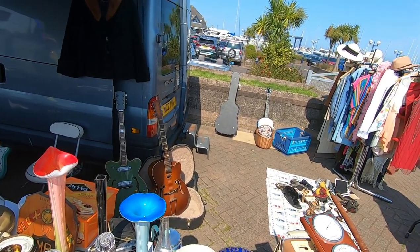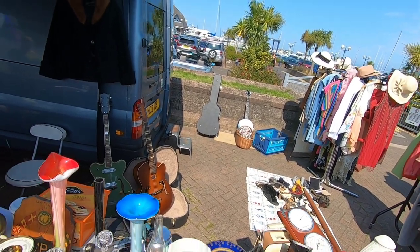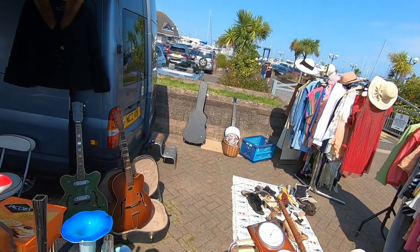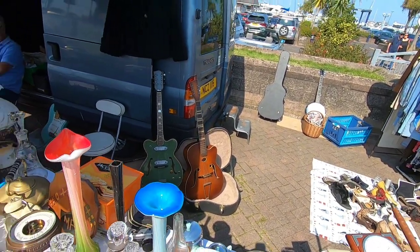That looks kind of like a Gretsch one. It doesn't have the Bigsby on it, but that one beside it there, that's like an acoustic with the F holes. Wow, cool.